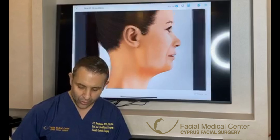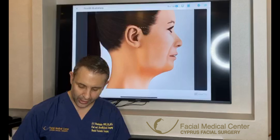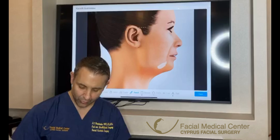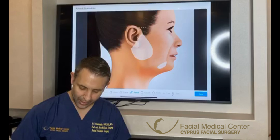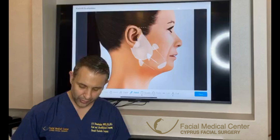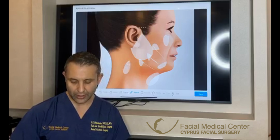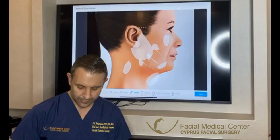All right? Of course, we do sometimes S-lifts in the younger patients that have a little bit of jowling here. And with this S-lift, I want to do this and just pull back a little bit this area of the jowl only and define the jawline. But I cannot treat the area of the neck. I cannot treat the area of the mid-face. I cannot treat the area of the posterior neck.